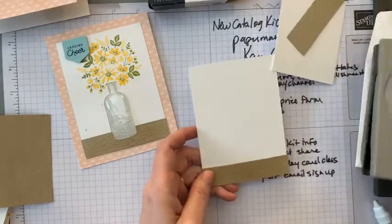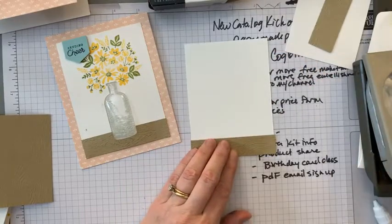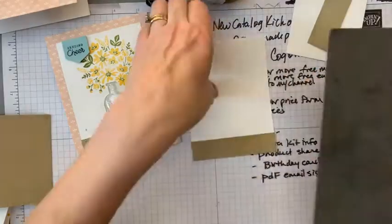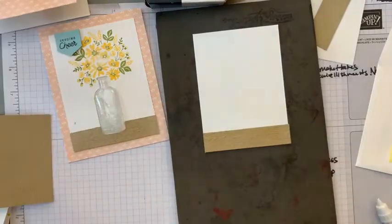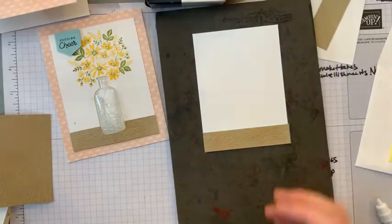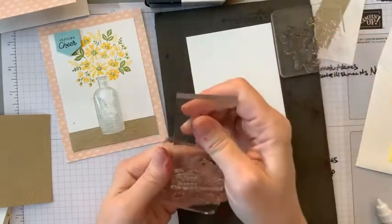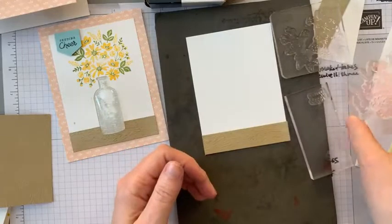Oh, you know what? Let's do the stamping first. I think that I did the stamping first. All right. So we're going to pop our little squishy pad underneath because, again, we're using these see-through stamps. They're called photopolymer. That's what that means. And they're wonderful, but you do need your squishy pad underneath.